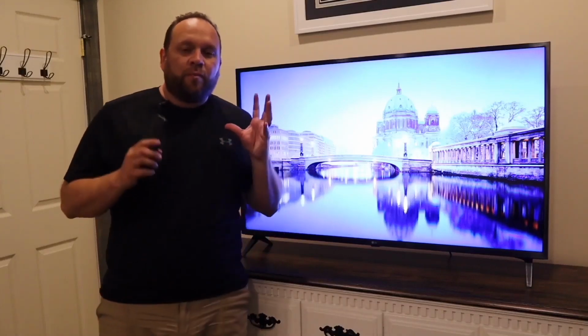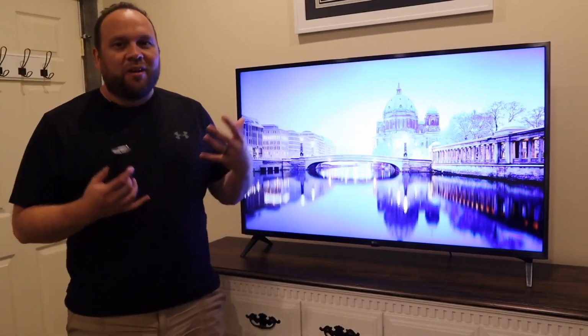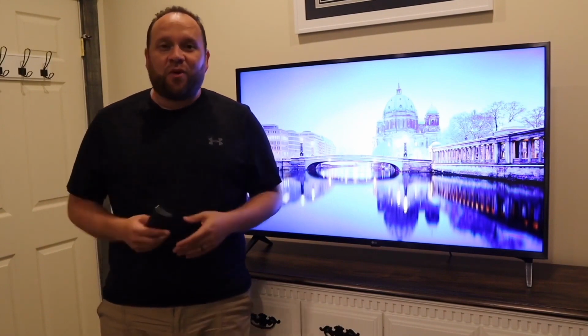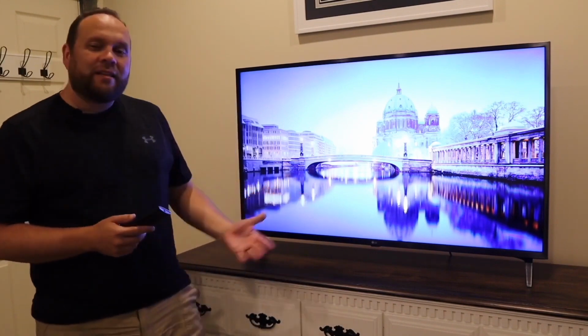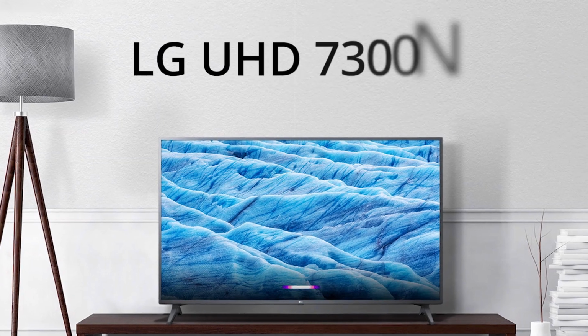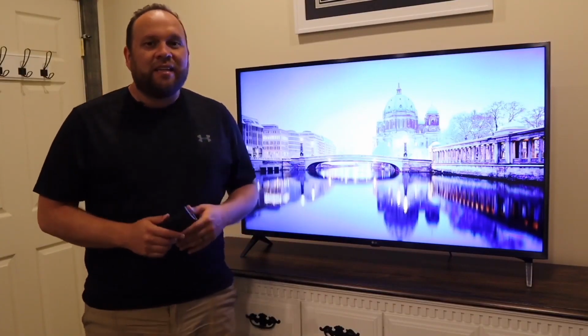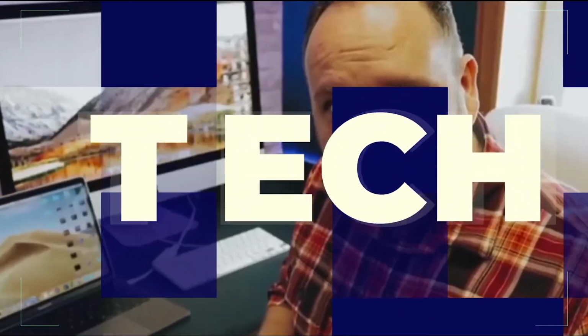If you're looking for a good budget TV to get you some really good, crisp, clear images in that UHD format, then you might want to take a good look at this one here. This is the LG UHD TV, and we're going to dive into the specifics and see if this is the TV for you.